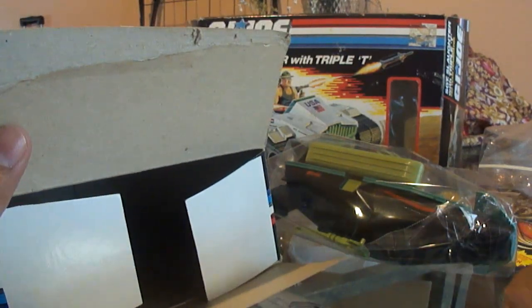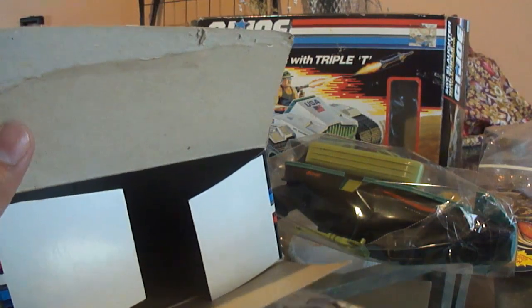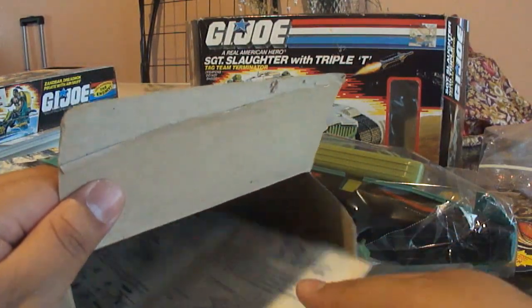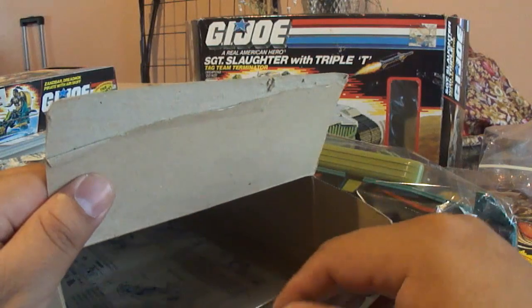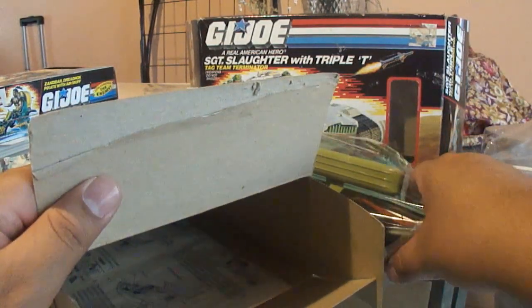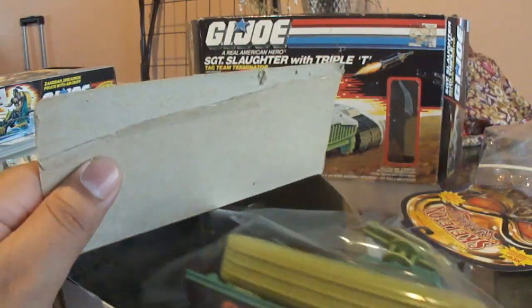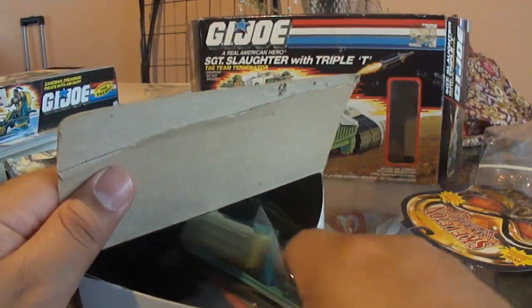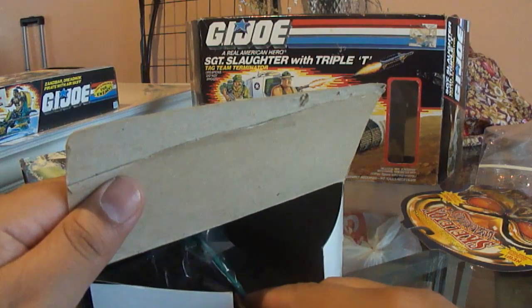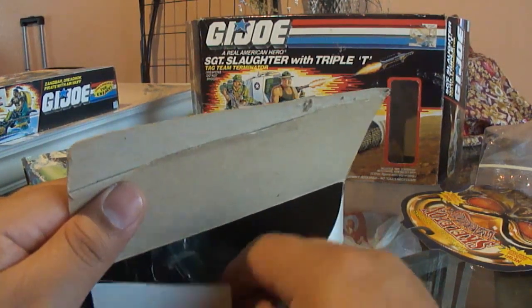I know I had the Thunder Machine, that vehicle. I had Zanzibar with the pirate air skiff, which I'll show you here in a bit. Those were the only two vehicles I had. I did not have Zartan. I think I had maybe three or four of the Dreadnought figures.